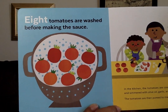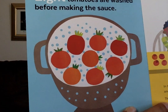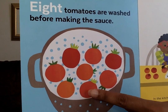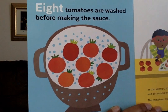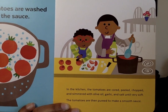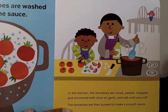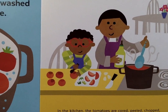Eight. Eight tomatoes are washed before making the sauce. Let's count the tomatoes. One, two, three, four, five, six, seven, eight. Eight tomatoes are washed. In the kitchen, the tomatoes are cored, peeled, chopped, and simmered with olive oil, garlic, and salt until very soft. The tomatoes are then pureed to make a smooth sauce.